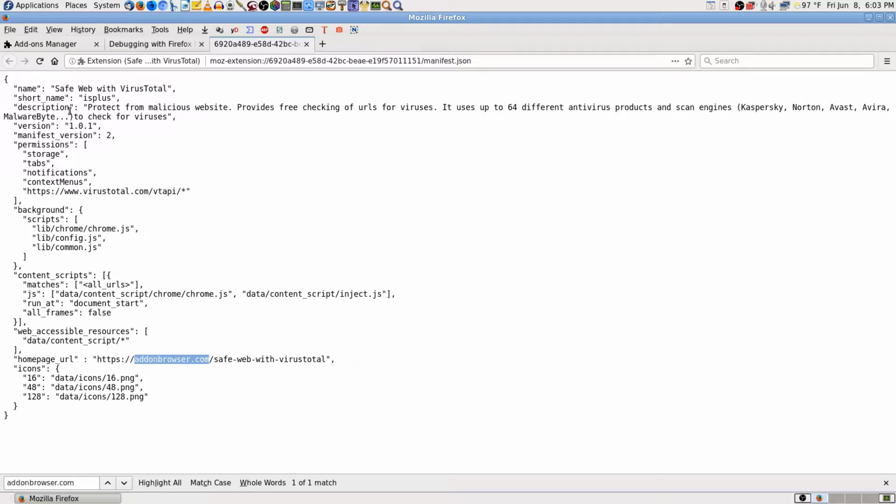Let's see what they have in it. It's to protect from malicious websites, and so when it gets updated, it's popping up that page. Now, if I hadn't done all that research to know that, let's go through this. It says it's using 64 different scanners. Maybe it is, I don't know, but it says it's using VirusTotal. One of those reviews said, I don't think it's a real official add-on from them. I think it should be taken out of the Firefox add-on store.